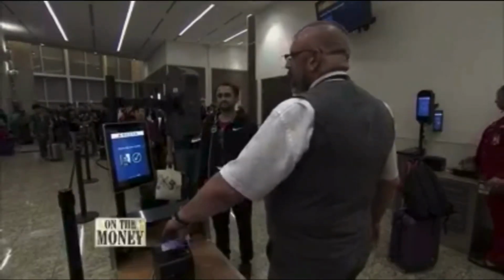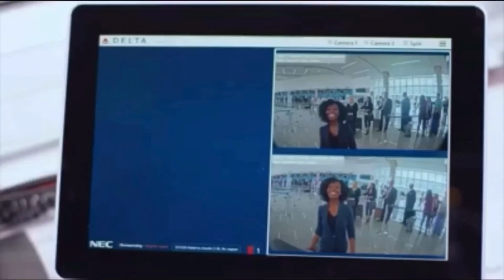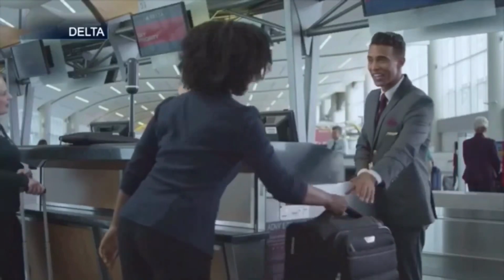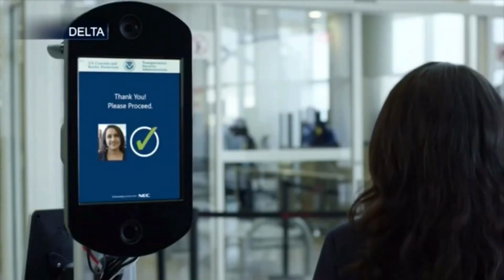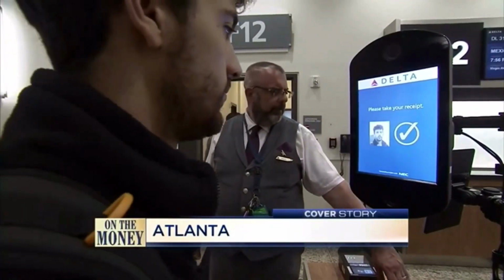Smile, your face is now your ticket on some of Delta's international flights out of Atlanta. That means from baggage check-in, through security, and onto a Delta flight, many passengers will never take out an ID or look for a boarding pass. This is going to be an entirely biometric concourse where customers through facial recognition will not need paper anymore.